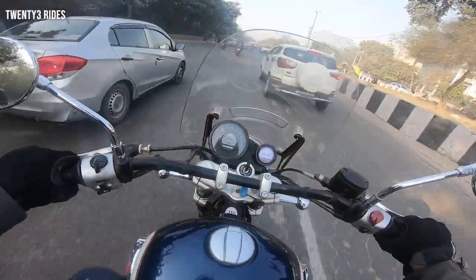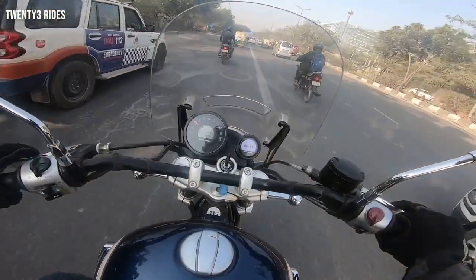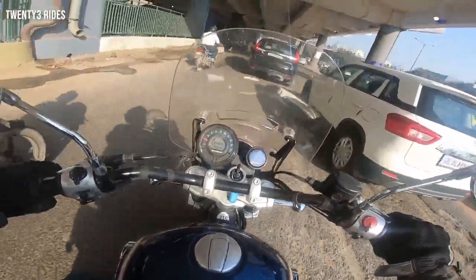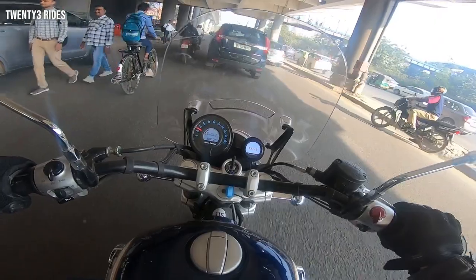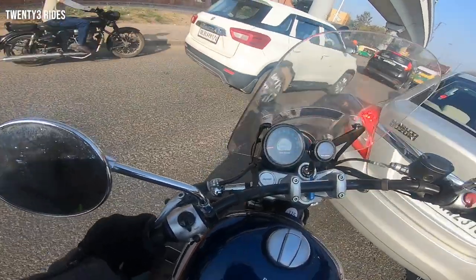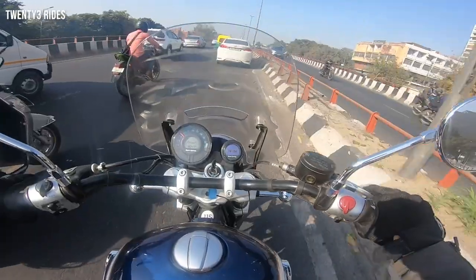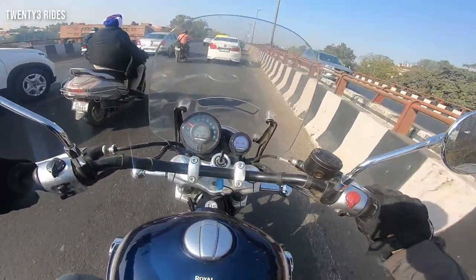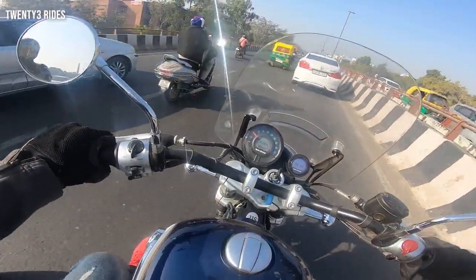Riding to office is like fun on a twin cylinder, right? You keep on enjoying that amazing exhaust note that gives you company throughout the ride. And the potholes making life even more difficult. Traffic jam hai yaar. I know if there are any Mumbaikers or folks from Bangalore watching, they will say that this is nothing compared to what they get in their cities, but our threshold is set according to what we have experienced so far.